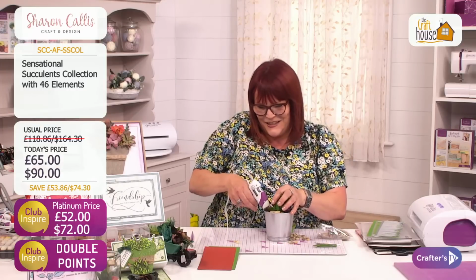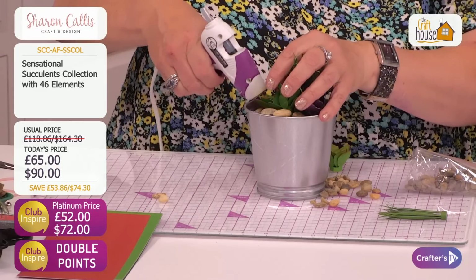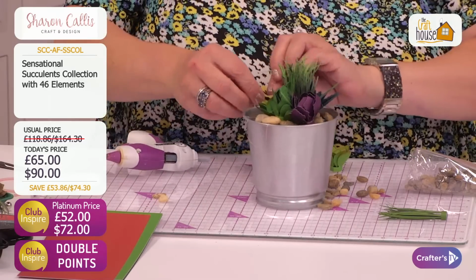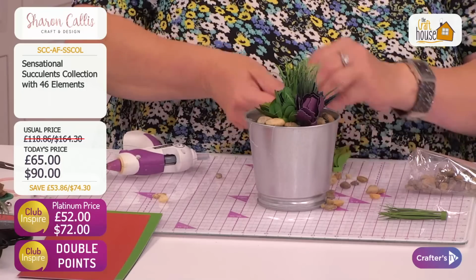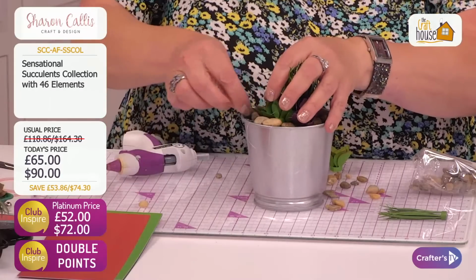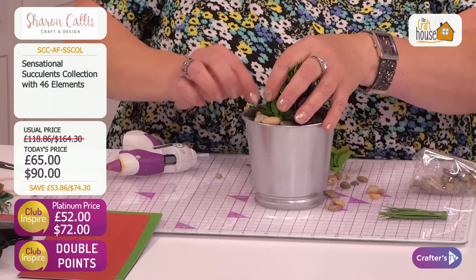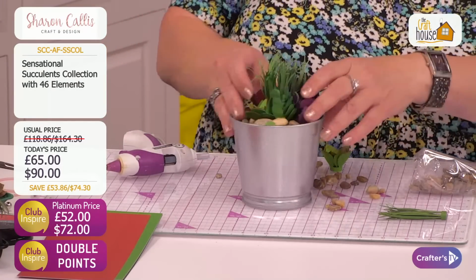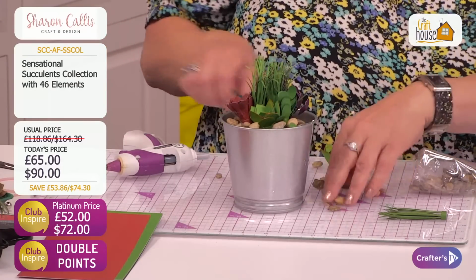Now, all I'm doing is filling up around there. But honestly, this is just one way you can use these. Obviously, we are predominantly card makers, and that's exactly what you can do. You can take it into your card making. But I thought, while we've got Sharon on the show, I just want to show you some of the versatile ways that you can use them for your home decor pieces.